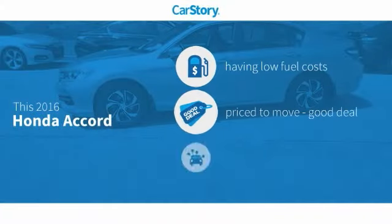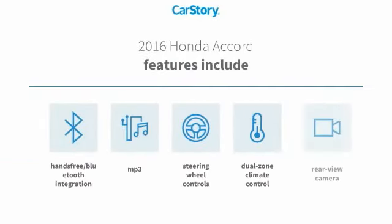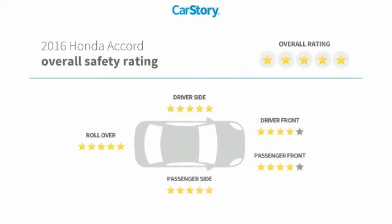Car Story research indicates this vehicle as having low monthly fuel costs, a good deal, and loaded with features. Features also include rear view camera, steering wheel controls, MP3, hands-free Bluetooth integration, and has been listed as an IIHS top safety pick with these ratings.